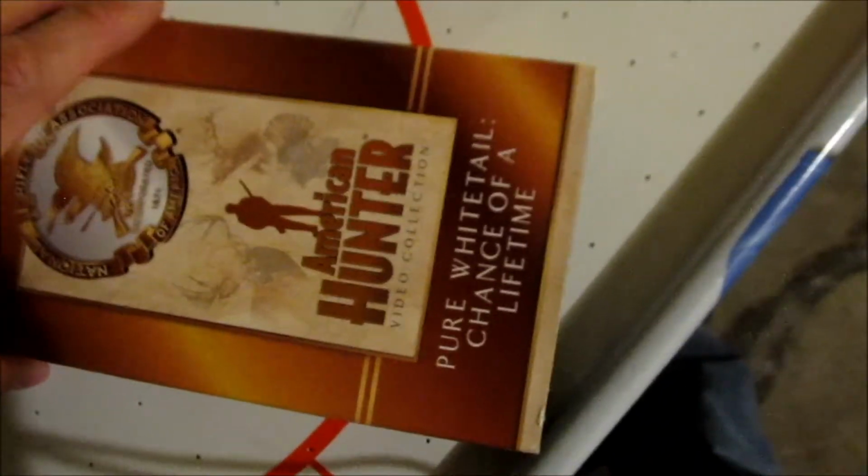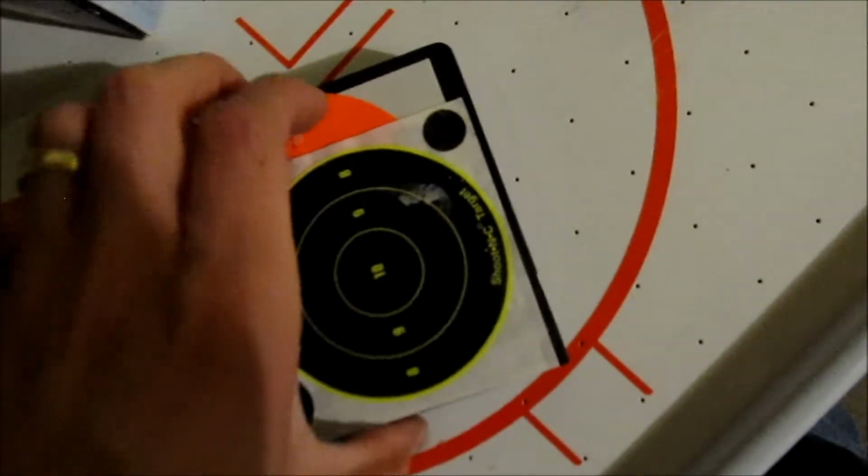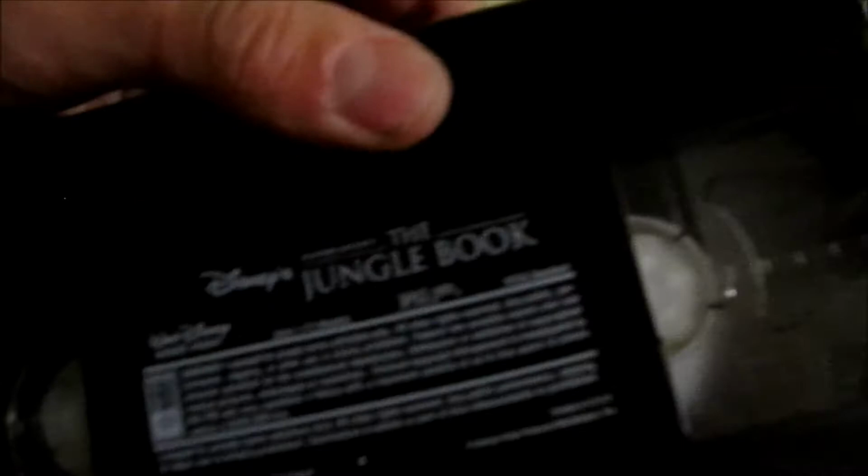A rental case with Buffalo Gals inside. Let's see. American Hunter video collection. And looks like it has some stuff in there and the tape's in there. So that's cool. Beethoven's 2nd, loose tape. A mystery tape. No idea. Well, let's see. 25 August '92, something birthday. Someone's home videos. Yeah. The Jungle Book, loose tape. Another mystery tape. Yay! Charlie Brown's Christmas. It's in there.